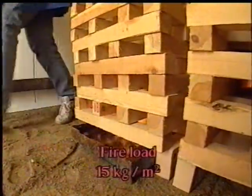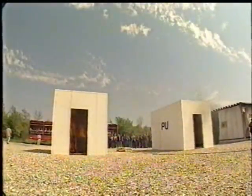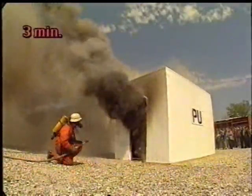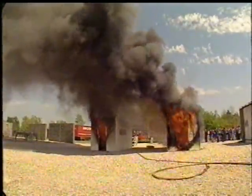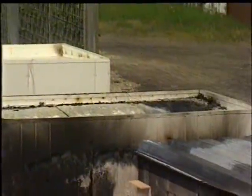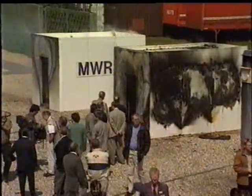The fire load used is 50% less than in a normal commercial or industrial building. The fire starts to develop very quickly. After just 3 minutes, the fire penetrates the metal skin and spreads rapidly through the polyurethane insulation. On the Rockwool construction, the flames from the fire load come out of the doorway, yet the insulation prevents the spread of fire. Despite the small size of this test hut, the metal sheets make it difficult to extinguish the burning polyurethane. On the Rockwool construction, the heat has melted the plastic coating on the metal sheets in the doorway, yet the Rockwool insulation did not allow the fire to spread through the composite panels.